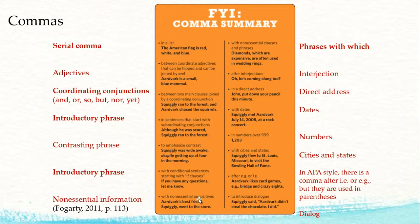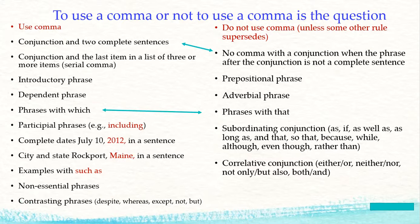All right, in the Grammar Girl book on page 113, there's this really fabulous chart that she has here, and I've gone over all the things in bold today. So you can look at the information about addresses and dates and numbers and cities and states yourself. And then I took the Grammar Girl chart and I took it one step further. Not only did I put in when commas are used, but I put in when they are not used, so that you have both.